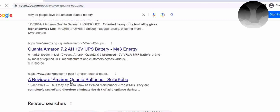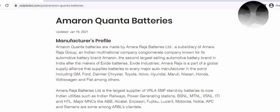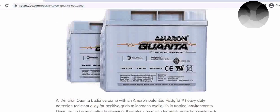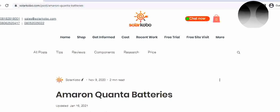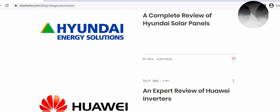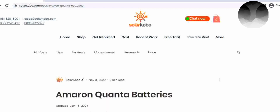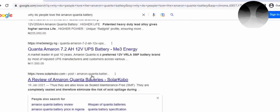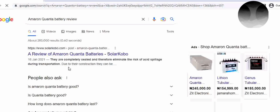A review of Amaron Quanta batteries. Okay, let's see if we can find something here. Manufacturer's profile, highlights. Okay, so there's really nothing here. Reviews, anything? Anything on reviews? No. Okay, nothing on reviews. So let's just go out of here and hopefully find something. Don't worry, this is getting boring for me too. Amaron Quanta battery review. Let's just look here.